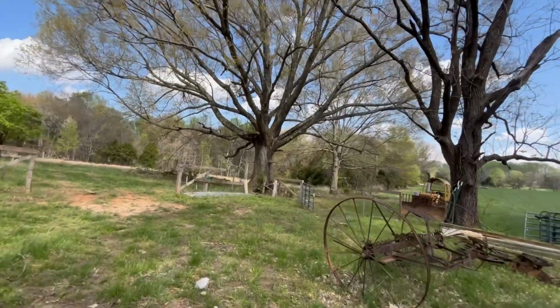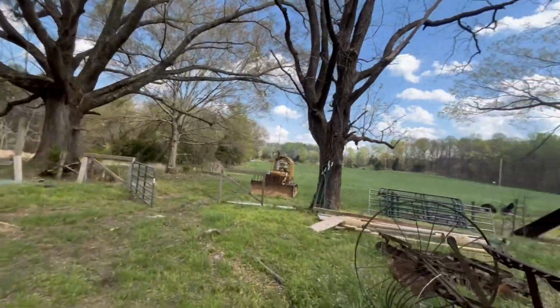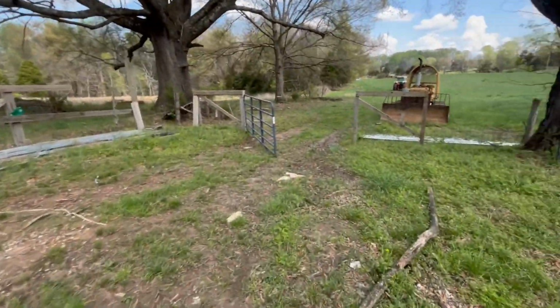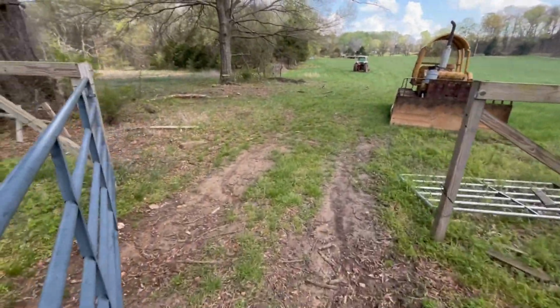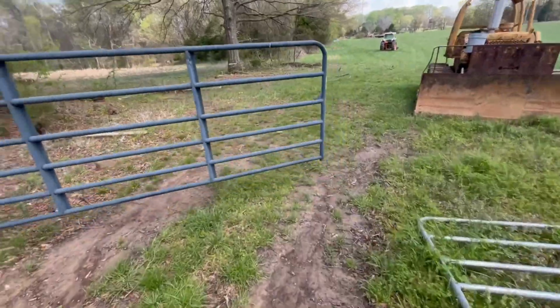I didn't bring a camera. I didn't think I'd need it. So I'm recording this with a phone. So if it's shaky and if it's oriented the wrong way, that's on me.